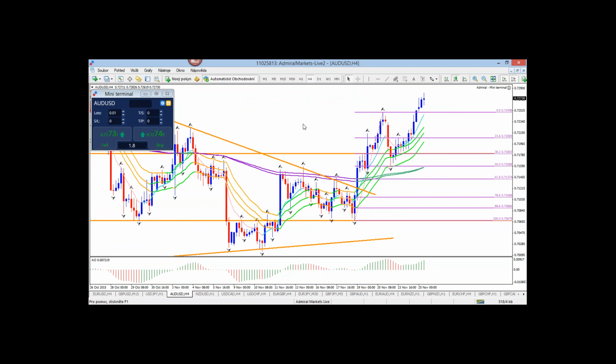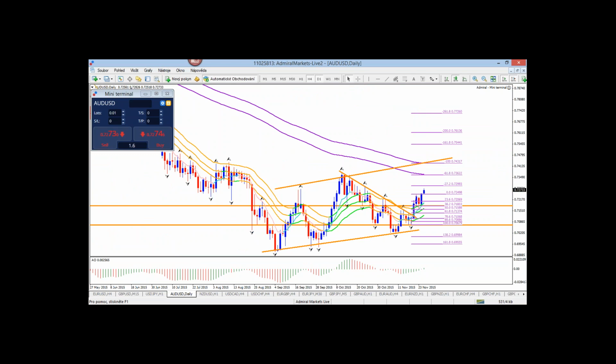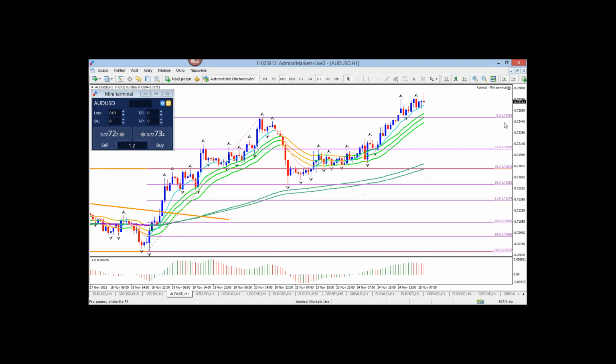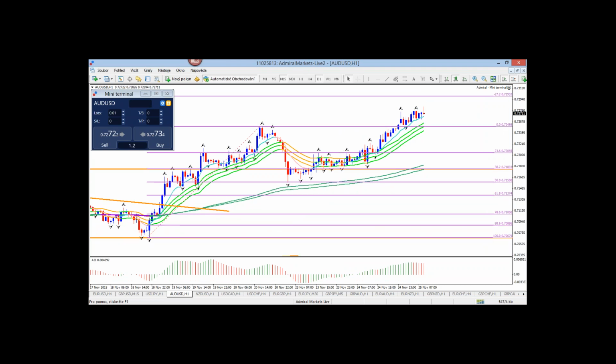Anyone who's not in that trade and thinking, okay, I would like to join that trade, then I'm not too sure at this moment. Probably need a bit of a pullback. I mean, let's see. Let's go to the 50-minute chart. I would probably have nothing against new longs, but I would like to see this target hit first, 73.